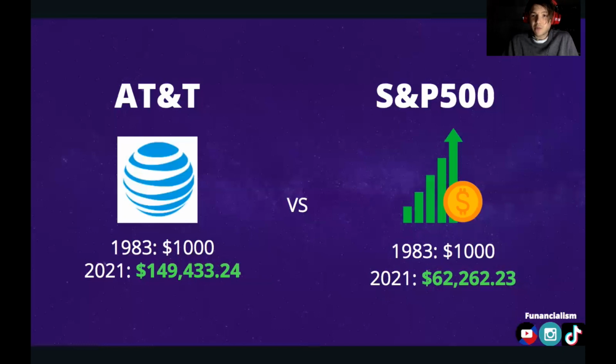$150,000, while the S&P 500 around $62,000. Now, I'm happy with both, but one of these makes me a lot happier than the other. Now, remember, AT&T is still an individual stock, which means it's not guaranteed to always go up throughout history.